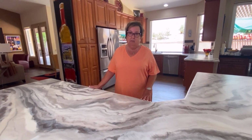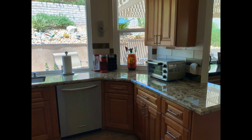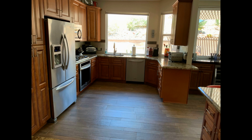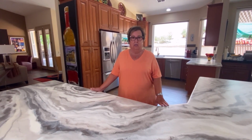We had granite before, and I was dissatisfied with it. Why? We had a huge seam, and we also were unable, in my mind, to keep it clean. There were speckles in it that just always looked like there was dirt. I was wiping it constantly. In addition, it made our room very dark. We have a very brightly lit home, but the kitchen looked very dark.